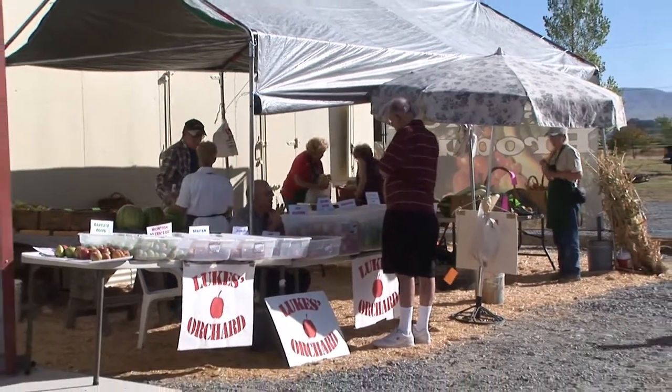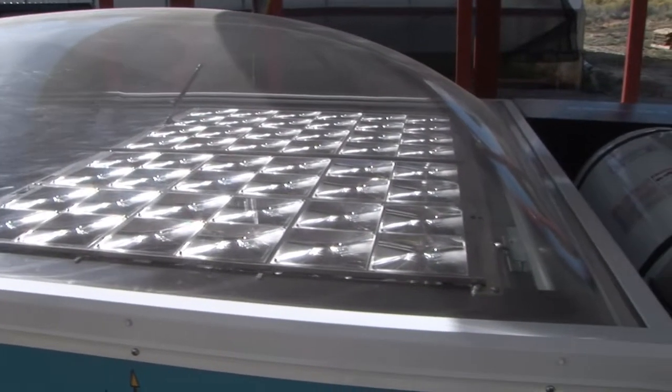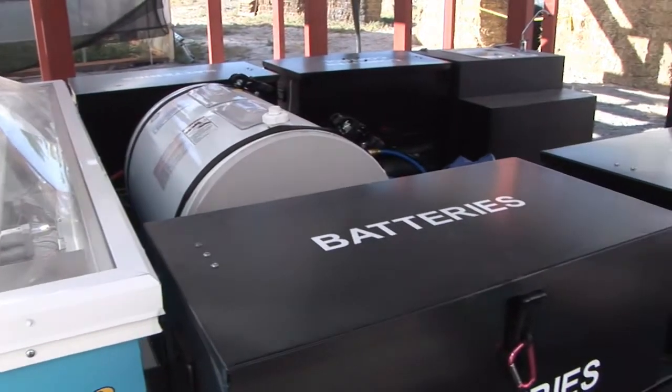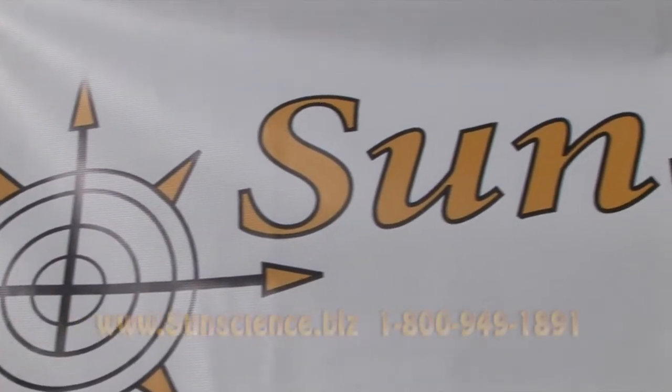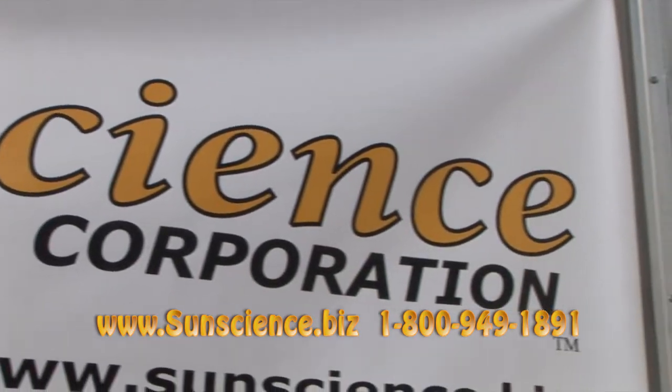Sunscience Corporation recognizes that the greenhouse farming industry is but a small scratch on the surface. The EMS system, as a thermal energy creation and storage device, can be applied to any industry, public, private, military, educational. The uses and applications are endless.